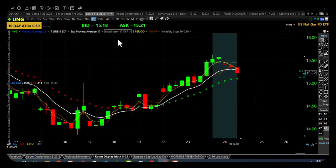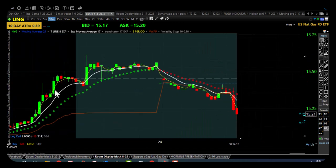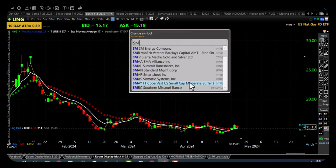Okay, on the 2-hour, we got ourselves an uptrend. On the 10-minute, we got ourselves a downtrend in the pre-market. But when we left off yesterday, we were in a 10-minute uptrend, in a 2-hour uptrend, but in a daily downtrend. Okay, so there's UNG. All right, let's go take a look. You know what? Let's look at a few more things, okay? Let's look at SMH.